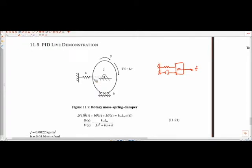What you can't see here is, well, you can see the motor. So here's what provides torque to the system. This is a DC brushless motor that's on the system. And then on the back side, there's another pulley and a belt that then connects it. So torque from the motor is then transmitted through this belt into this inertia that we're then trying to control the position of.